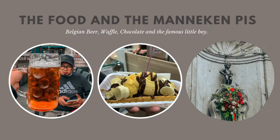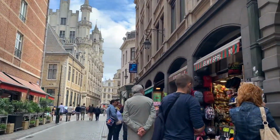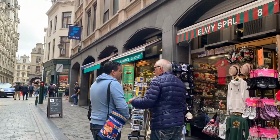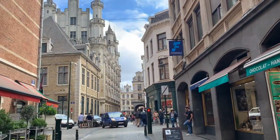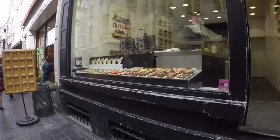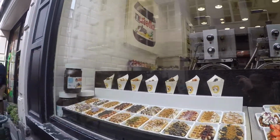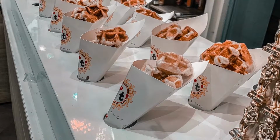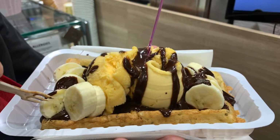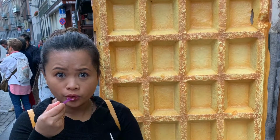Okay, now it's time for the food, drinks, and the Manneken Pis. Oh my God, Belgian Waffles! There's a lot of ways to enjoy your Belgian waffle. Yung iba, yung ginagawa nila, pinagmimix nila yung whipped cream, peanut butter, tapos nilalagyan nila ng chocolate syrup. Yung iba naman, nilalagyan nila ng maraming fruit sa ibabaw, tapos nilalagyan nila ng iba't ibang klaseng syrup.